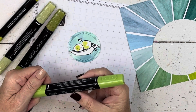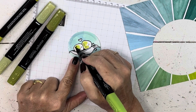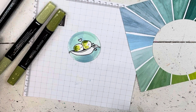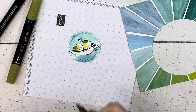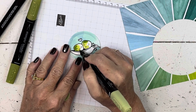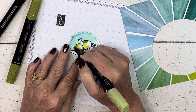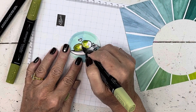So then I have, let's do Dark Granny Apple Green. I'm just going to pick up colors. And then let's do olive. I'm going to do light olive first. I don't want them to get too dark. So when you want a little more control, then switch to your bullet tip. I think olive is really the color of a canned pea.